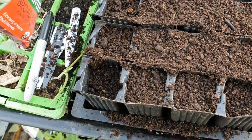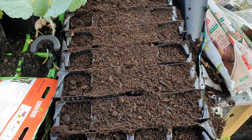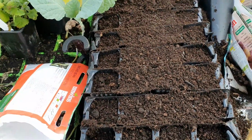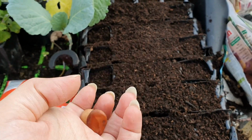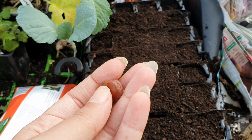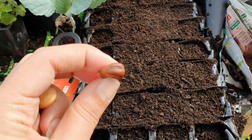So I'm hoping that these will be done by June if I plant them now, and then the space will be free to plant something else, probably some more beans. So these are the broad bean seeds. I like to buy fresh seeds, although I am going to try and save some of my own next year from these ones. But I ate all the ones this year because I just can't stop myself.